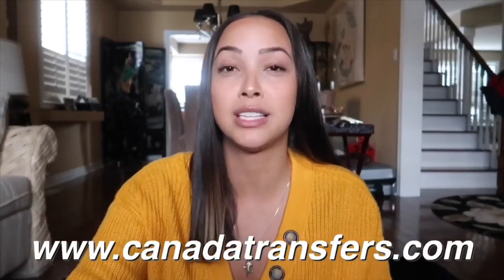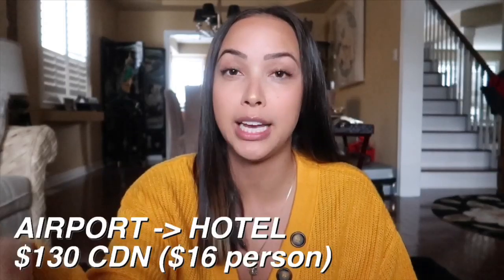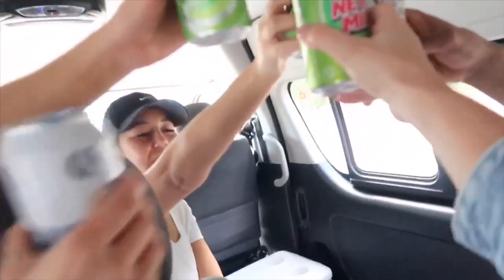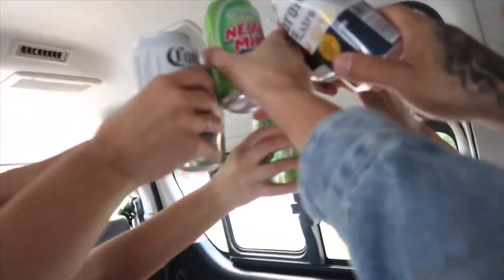When you are going to Tulum, you fly into Cancun. So we flew from Toronto to Cancun, and then from Cancun it's about an hour-and-a-half drive to Tulum. We used this shuttle service called Canada Transfers to book our shuttle. So the shuttle actually came out to about $130 Canadian, split between 8 people. So per person it was only about $16 and change. And also our shuttle included beers and other drinks that you could get, like this margarita drink for $1 extra. So it depends on how many you get, but you can also add that into your package.